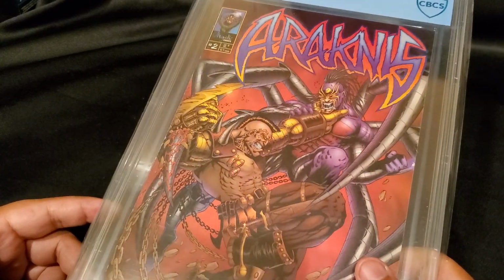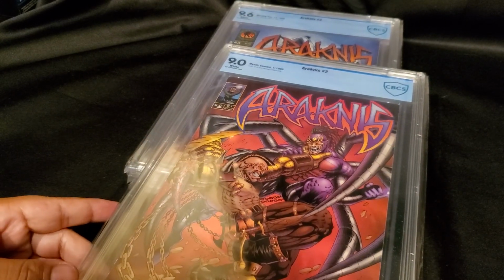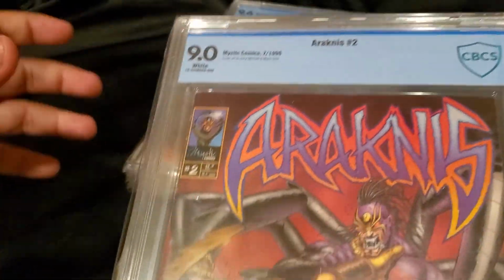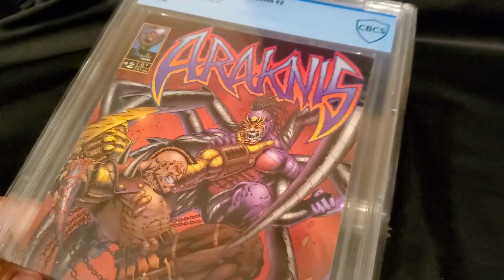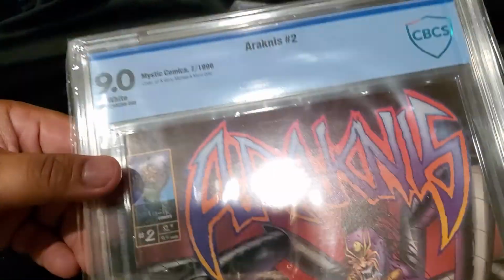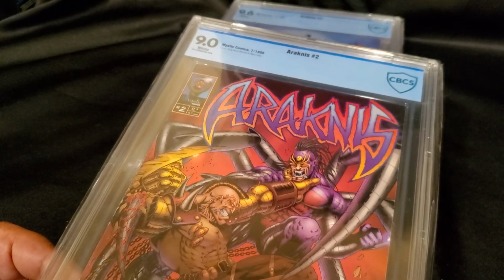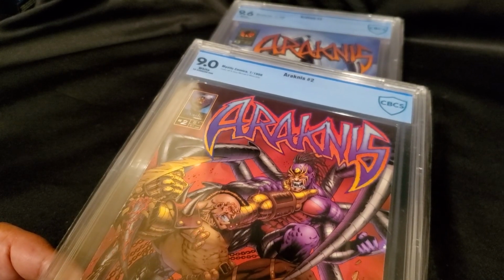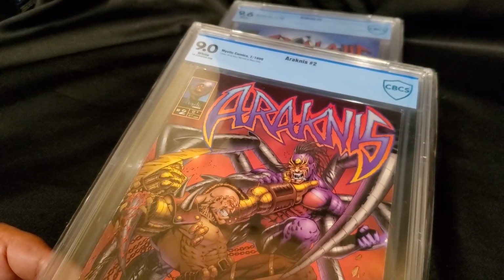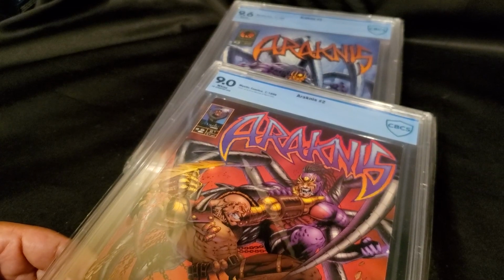I was contemplating getting these reslabbed, reholdered. Reholdered means basically using a new slab on a book without changing the grade. All they would do is change the slab to the more current, updated one to give it that more premium, crystal clear feel. But again, these books aren't worth doing that to. There's just no demand for it, so unless you're really passionate about something, like I am, it's just not worth it.